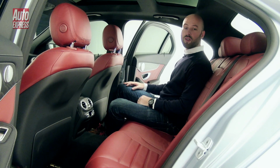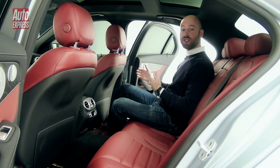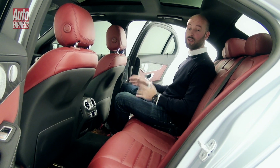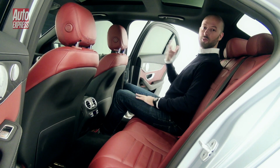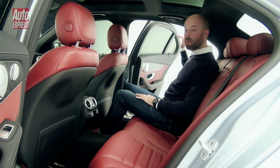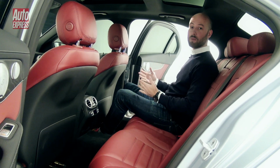As I said before, the new C-Class is 80mm longer between the wheels than the old car and 95mm longer overall, and you really do feel that difference in the back. There's a lot more legroom than you used to get, and headroom is decent as well. And the shape of the rear window means that you feel like you've got more space and light coming into the cabin, which makes a big difference.